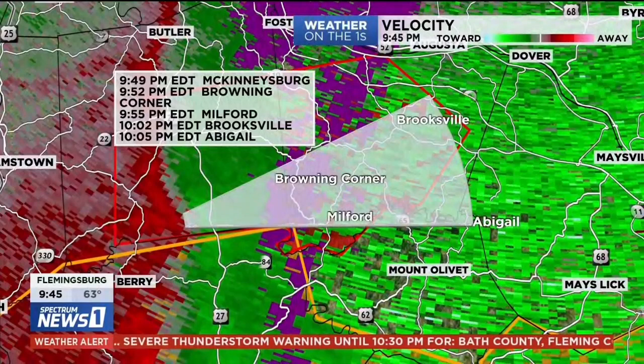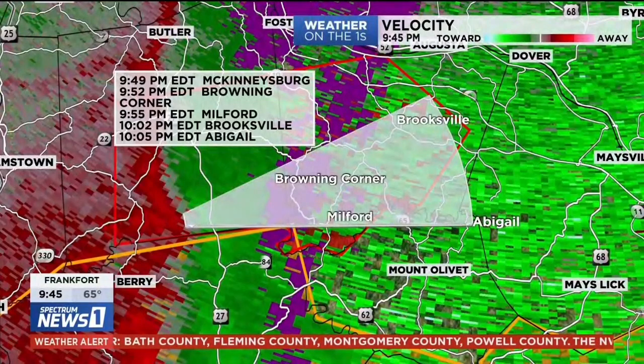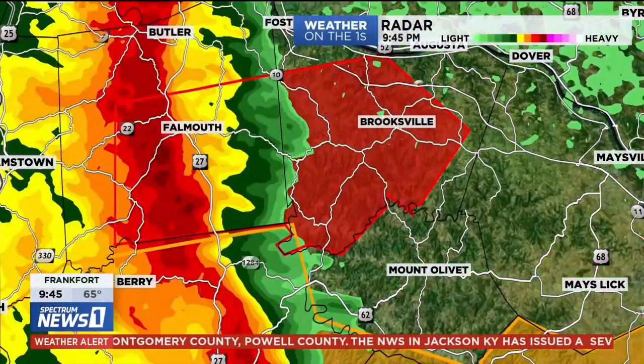You're not going to see this. It's going to likely be rain wrapped. It's going to be moving in very quickly at 50 to 60 miles per hour. So please don't try to look at this system. What you want to do is get in that interior room right now.